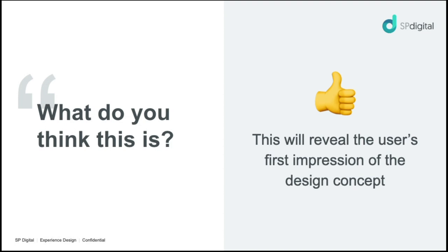So this is a page, and this is a particular feature that we're trying to highlight and test with the user, and then apparently when we show the user, the feature is not visible at all. So this is something that we're trying to see first, like what is the first impression, and what kind of perspective the user has of the feature or the pages.